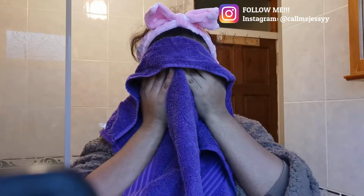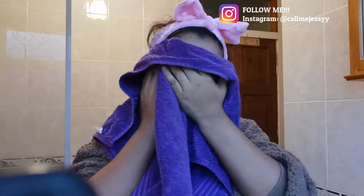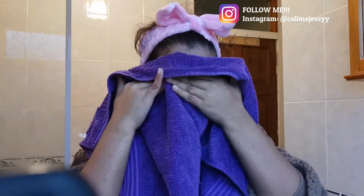So this is how I usually wash my face, and I always pat dry my face. Never rub your face, always dab your face. So when you use the towel, just dab it and then pat it dry.